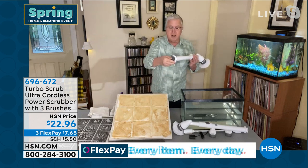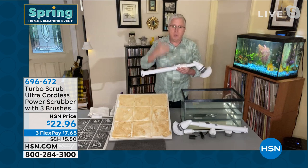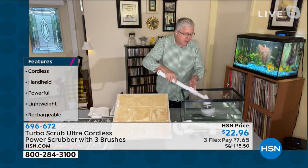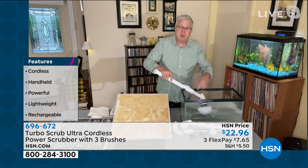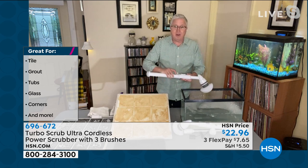You recharge it the night before. My wife and I always recharge it on Friday night. We plug it in, wake up Saturday morning. Saturday morning is cleaning time. But just to give you an idea of the kind of power you're talking about, look at the rotations here. There's 300 rotations a minute, and it's rubbing and scrubbing and taking the hard work out of cleaning.